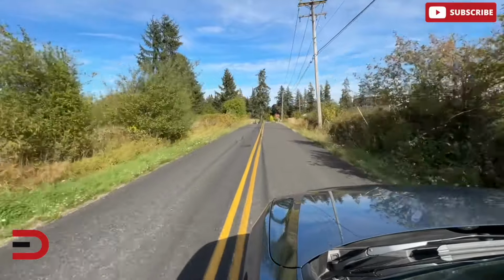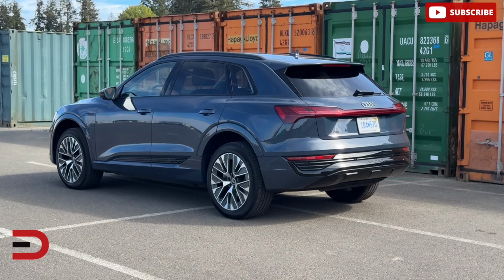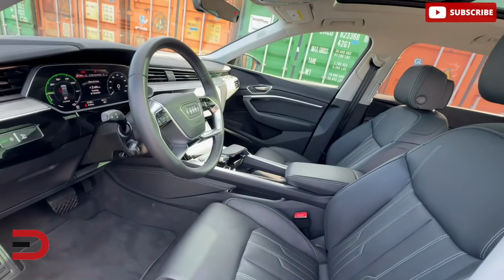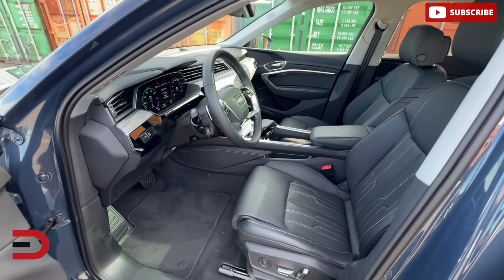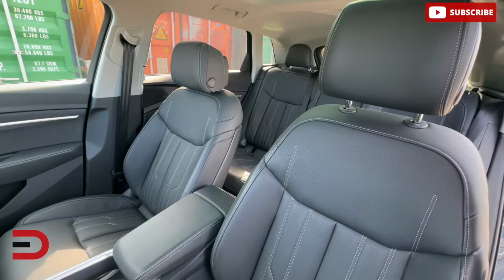maintaining a comfortable ride. Audi has opted to forego one-pedal driving, which may appeal to drivers transitioning from traditional gasoline vehicles. All right, range and charging. Its larger battery and improved efficiency increase the driving range to an EPA estimated 285 miles, a notable improvement over the 222. DC fast charging capabilities allow it to go from 10% to 80% in about 30 minutes.